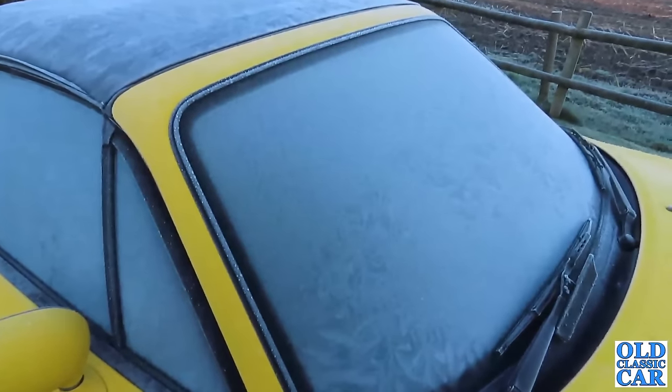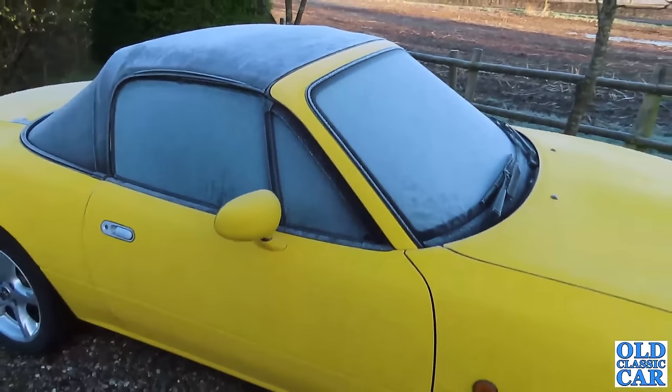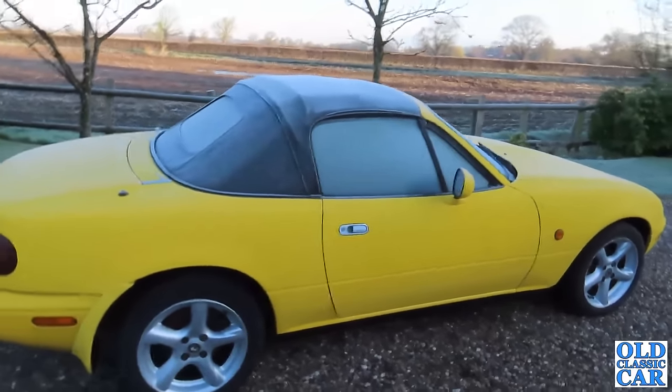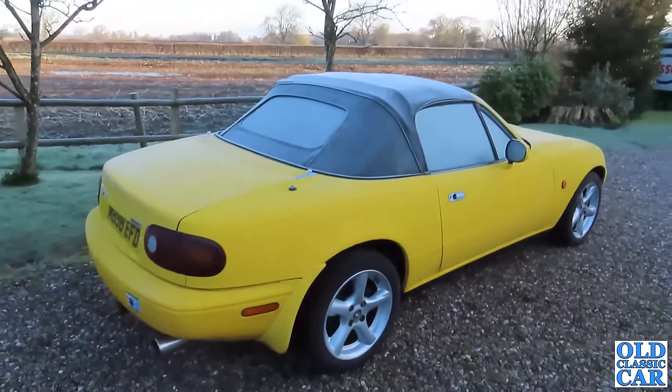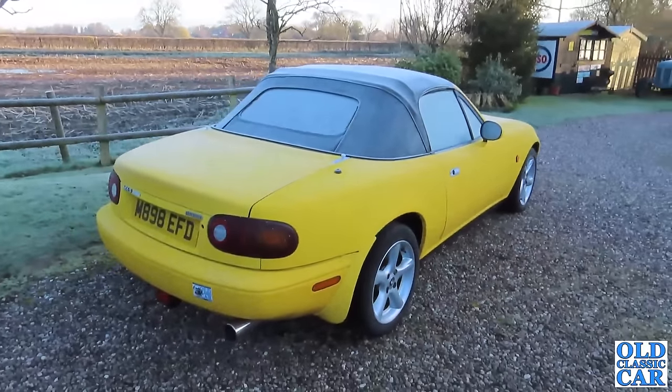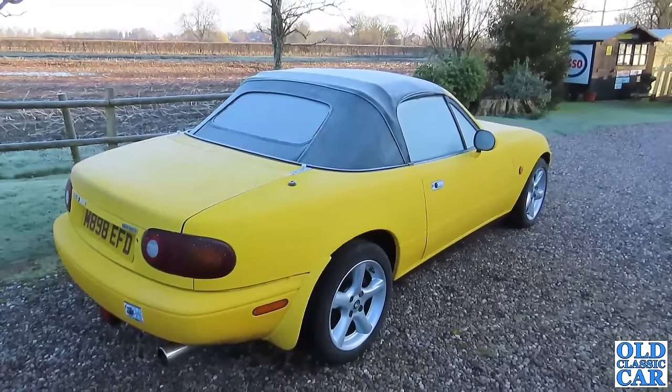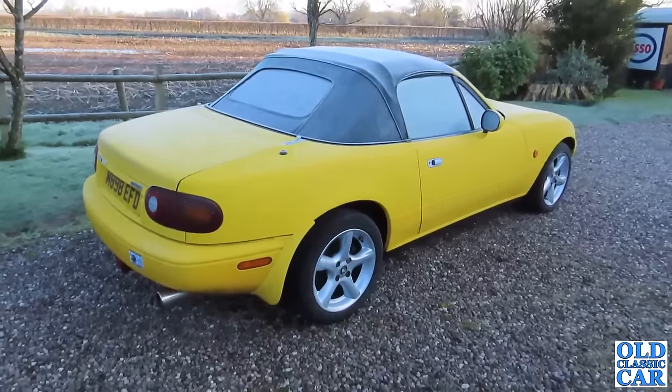The old MX-5, we're going to have to defrost that one. We're going to head off to the Combermere meeting, the old Piggery Cafe meeting. Cars and Caffeine at Combermere, it's called. If you go onto Facebook to find out the dates, it usually falls on the first Sunday of the month. And we always try and support it whenever we can. But yeah, today there's going to be a bit of prep work.